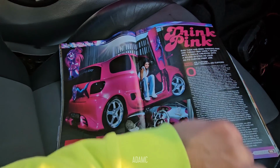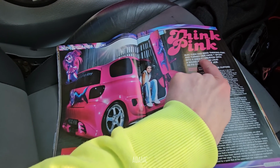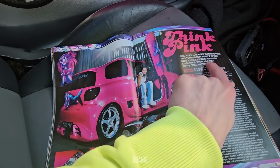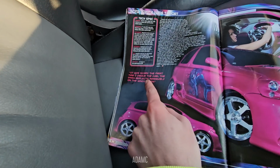Suki Yen has been thinking pink and turned her Yaris T Sport into a unique creation with a sound system as loud as its custom paint job. It was scary the first time I drove the car.